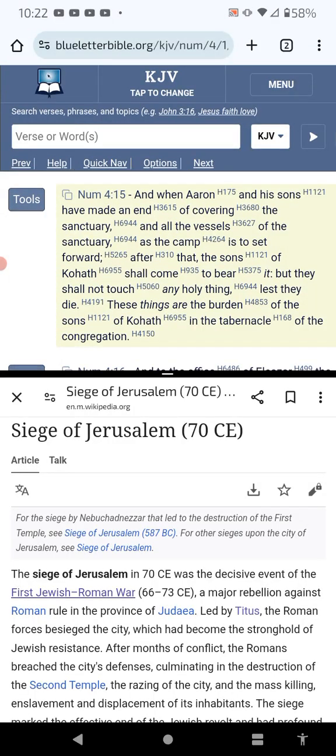And when Aaron and his sons have made an end of covering the sanctuary, and all the vessels of the sanctuary, as the camp is set to forward, after that the sons of Kohath shall come to bear it, but they shall not touch any holy thing, lest they die. These things are the burden of the sons of Kohath in the tabernacle of the congregation. So, in case you were lost what we were reading, this is how things will be pretty much packed up and moved, right? Because we were moving from place to place, right?